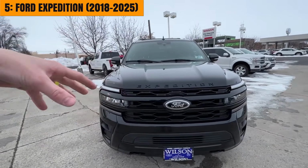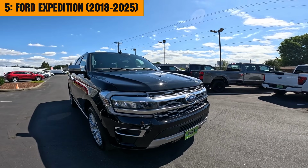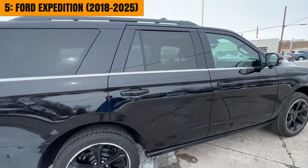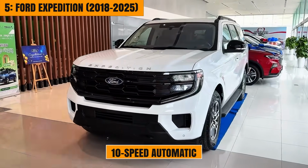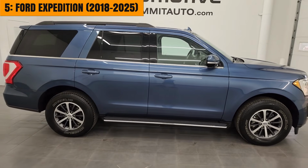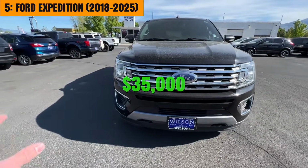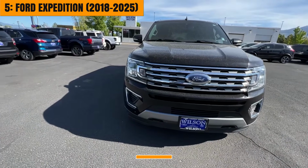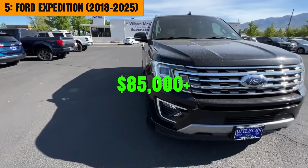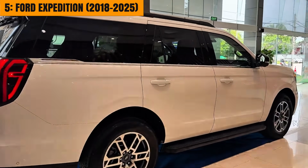Reliability has genuinely improved. The 3.5-liter EcoBoost had earlier issues, but 2020-plus models show significantly fewer problems. The 10-speed automatic transmission now shifts smoothly. Maintenance costs are higher than Japanese competitors, but not unreasonable for this class. Pricing ranges from $35,000 for nice 2018 models to $85,000 plus for loaded 2025 Platinum Max models.